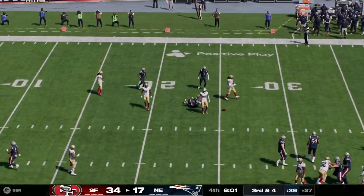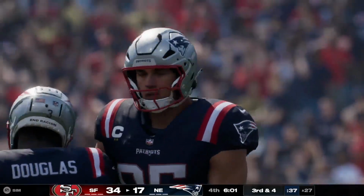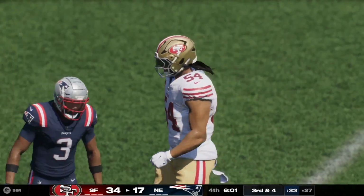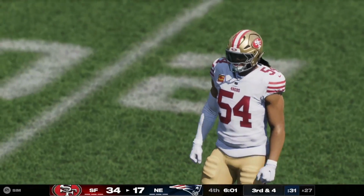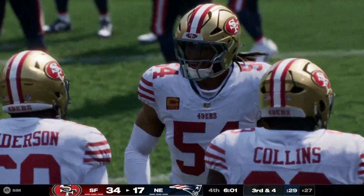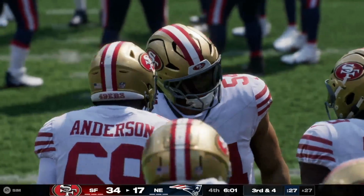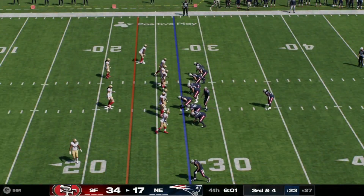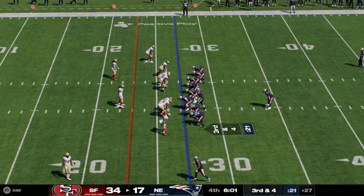And that's going to be incomplete. Coverage was good that time. The contact jarring the ball loose and forcing third down. Timing and trust, critical elements of this quick passing game. If your target and the quarterback are not on the same page, it winds up being an incompletion and a wasted down.